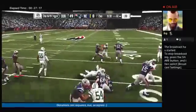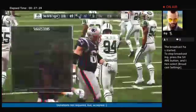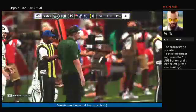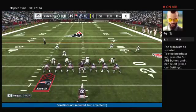Stepping up, he'll try and run. He'll wind up getting 3 on the keeper there, but it leads to a third down. The Jets are going to go ahead and use their final timeout as they get it right at the 30-second mark of this first half. New England on third down. They're struggling, 0 for 6 thus far. This is 3rd and 16.